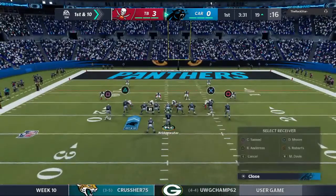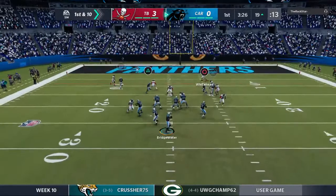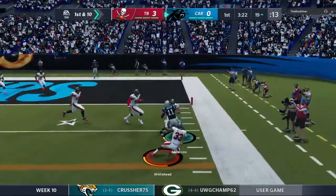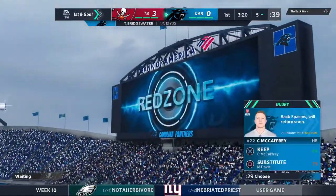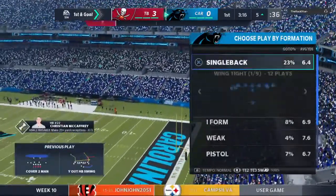So here's a 1st and 10 now, down inside the 20. From the red zone now, Bridgewater. Into the hands of his receiver, Anderson. And able to get him down, but he does reach the 5. Another nice gain, 13 yards that time, and another first down.